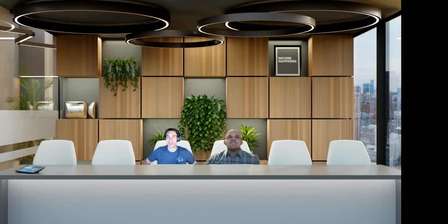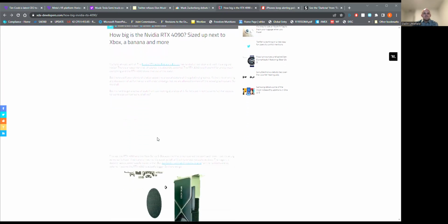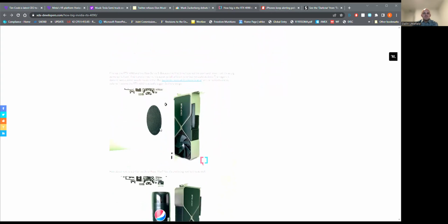So NVIDIA recently released their RTX 40 series, and the Founders Edition just landed on some reviewers' desks. There's been quite a few YouTube videos on these, and one of the biggest overall consensus points of this card is just its massive size.